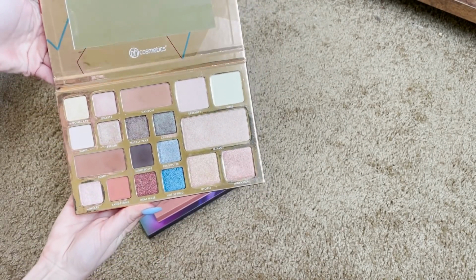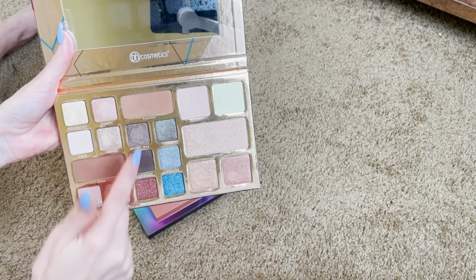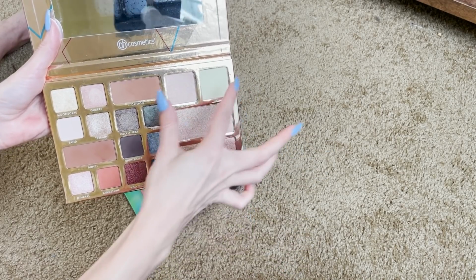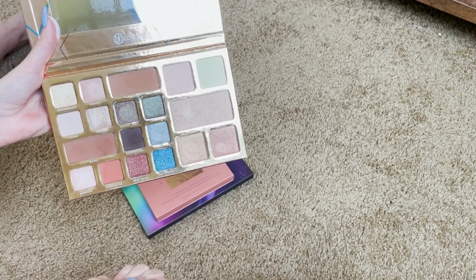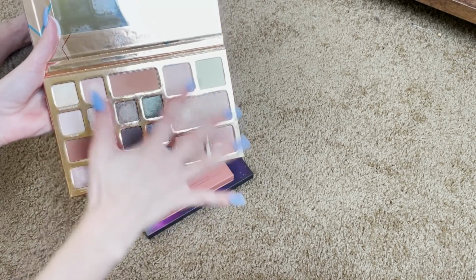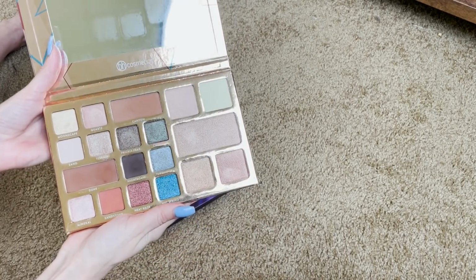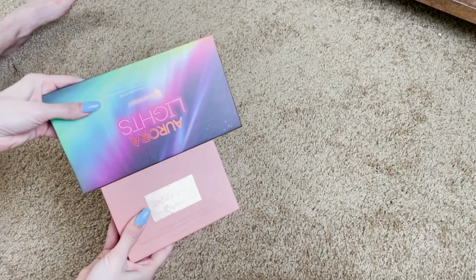This is a really pretty palette. It's mostly shimmers. There's only 5 mattes. The rest are all shimmers. These are supposed to be highlighters, but you can use them as eyeshadows, whatever you want. Beautiful. This is like summer right here to me. Just these bronzy, beautiful, beachy colors. Perfect, wonderful, keeping it.